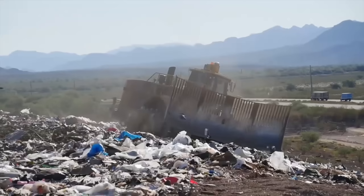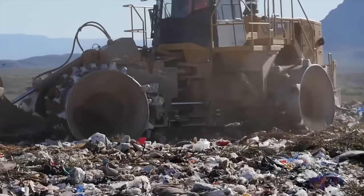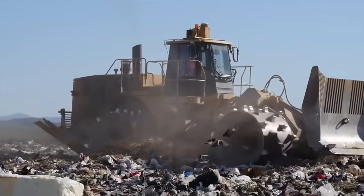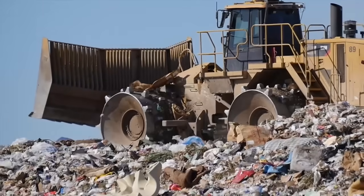It doesn't matter. Life at the landfill can be very hard, so his engine and powertrain are shielded by guards, and to help his teeth stay sharp and clean, a striker bar blocks all the junk and debris.